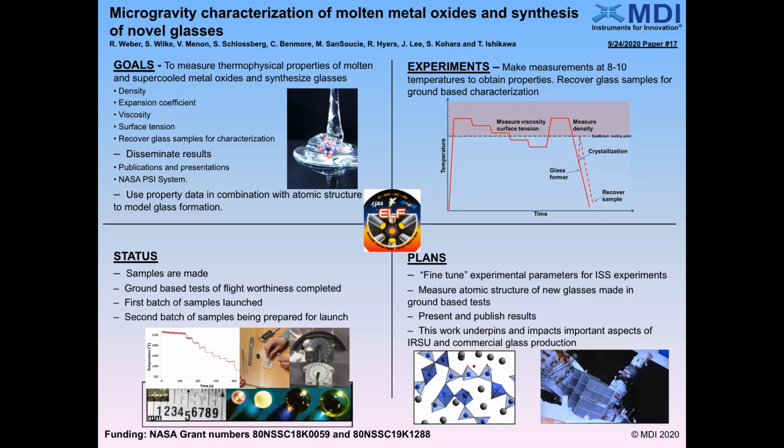I will be present in that control room in many cases, or tele-linked into it to contact and talk with the operators. Then the measurements of viscosity and surface tension will be made. The sample will then be reheated and melted by turning up the heating lasers again, and then free cooled, and during the free cooling the images will be used to measure the density.